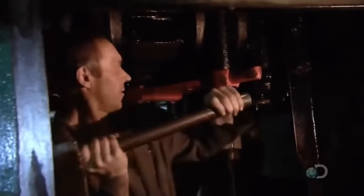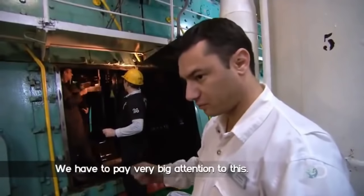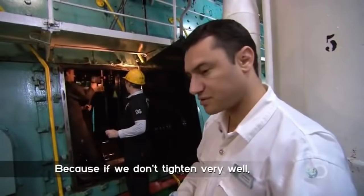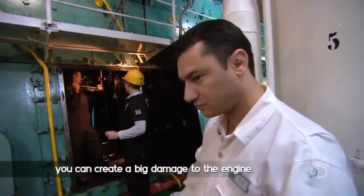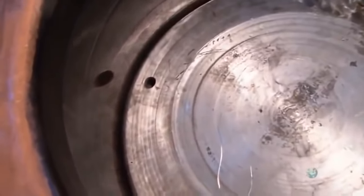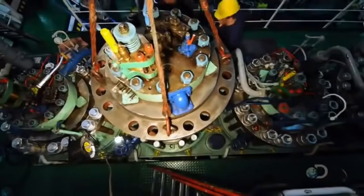This is the crucial point of the entire operation. A bit of old-fashioned elbow grease secures the bolts so they don't fly off and smash through the engine system. Okay, we have to pay very big attention to this, because if we don't tie very well, it can create a big damage to the engine. The two overhauled pistons are ready for work. With a tension like this, they'll run smoothly for another 3 years.